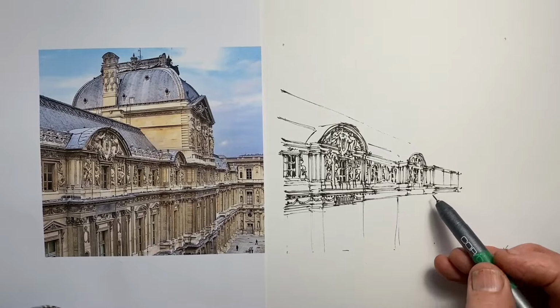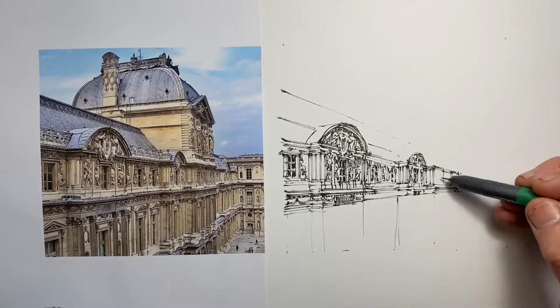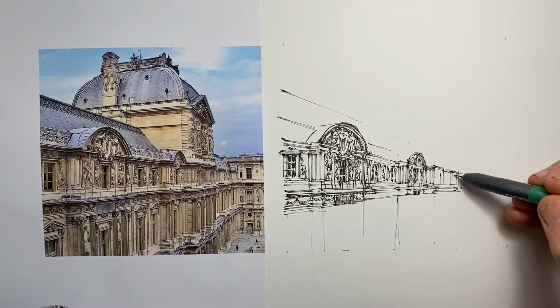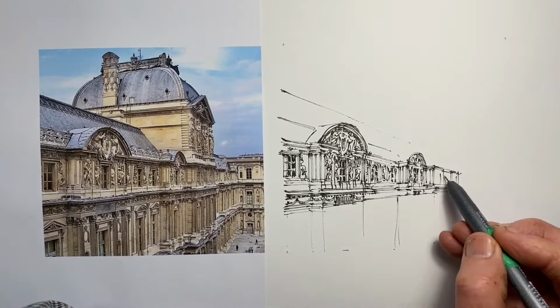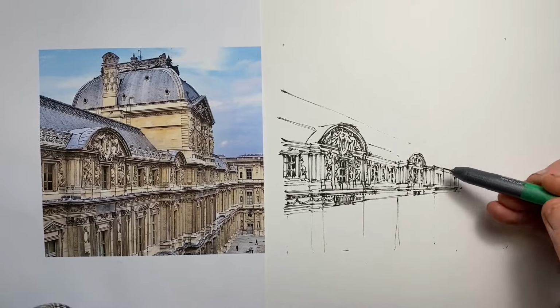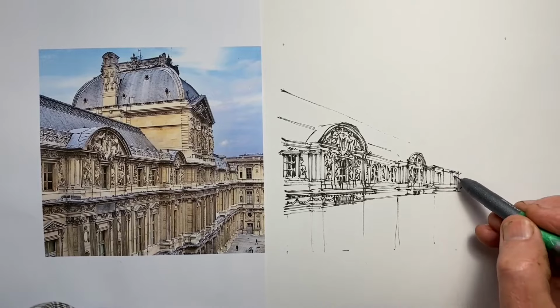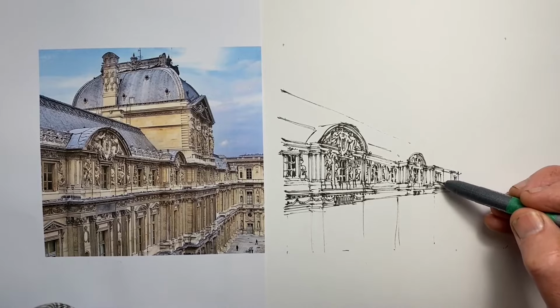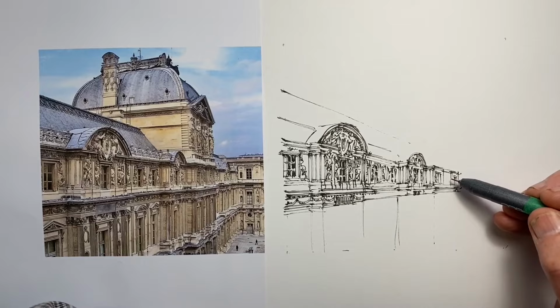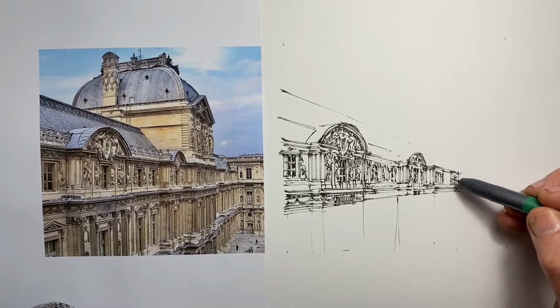Establishing some of the architecture now. With this, again, thinking not just the effective detail, but thinking of drawing it as a building, the foreshortening was the difficult thing to do. Not to let this building spread too far across the paper as I drew this long facade. And I would think if I were to get a ruler and measure this, it's not quite tight enough.